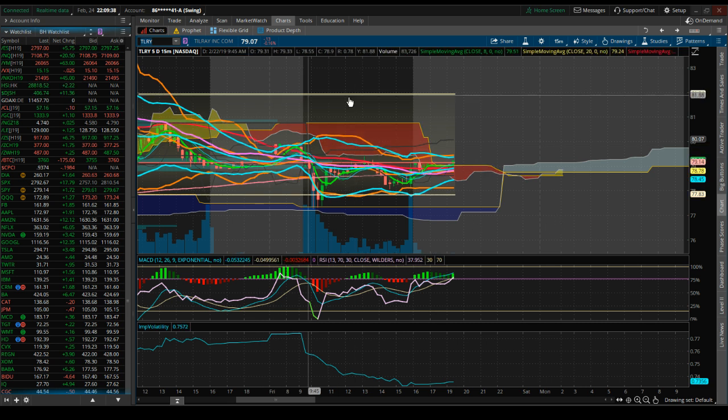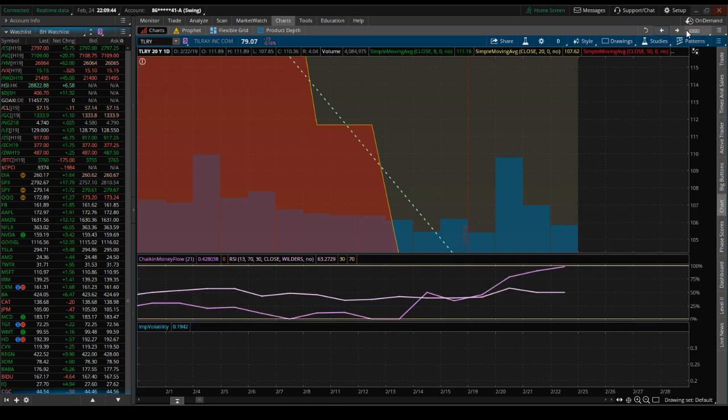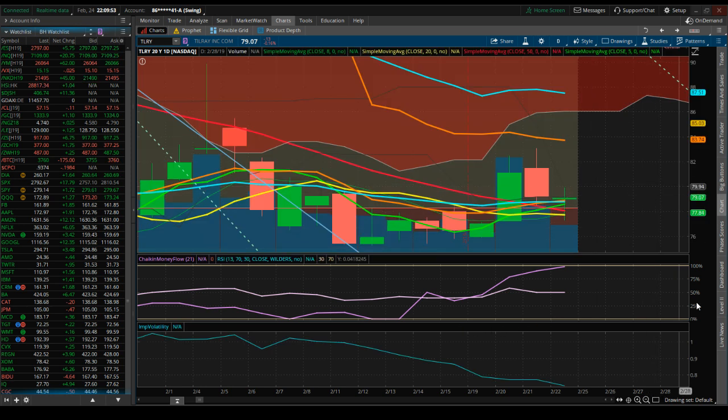Let's take a look at TLRY. Lots of cloud resistance right there, but it did break out over it after hours. Let's see how it's looking on the daily. Here we go again. It's just automatic. It must be saved from the last time I used it.